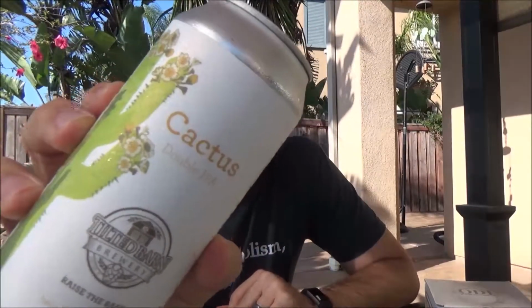Another new brewery to the channel. Tilted Barn, they're in Rhode Island. Does it say where? Exeter, Rhode Island. Courtesy of my man David. This is Cactus Double IPA. Don't know much about Tilted Barn. I've heard that they are making some good beers. I think they're fairly new.